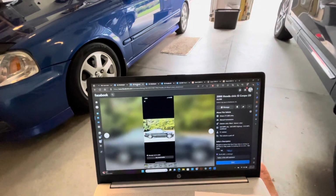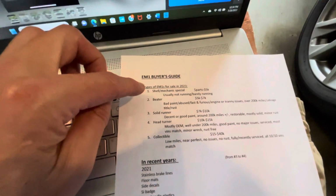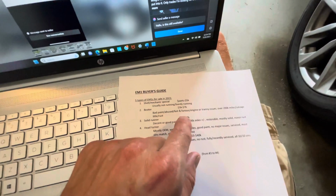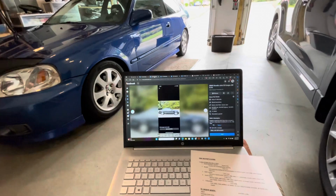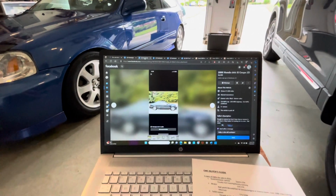So this next one is somewhere between the Shell and the Mechanic Special, and then the Beater. The Beater is the car with bad paint. It's abused. It's fast and furious. It usually has some kind of engine and transmission issues, usually a salvage title, lots of rust, and often over 200,000 miles. So this fits into that. It's a little lower in price.